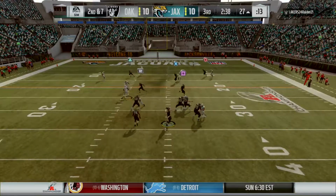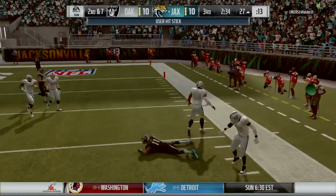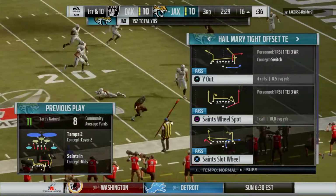From the shotgun, he'll look to throw. Completes it to Lee. And inside the 20 before he's brought down. Second catch of this AFC title game, and he's got a first down.